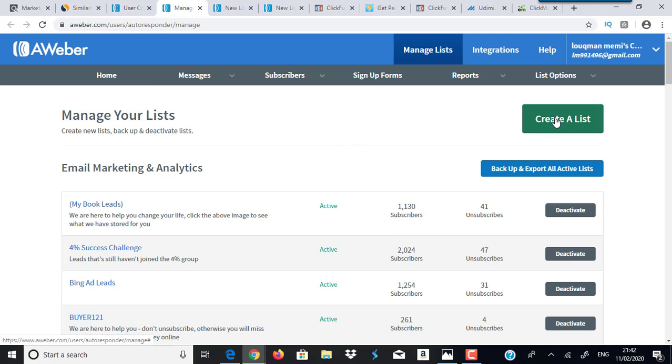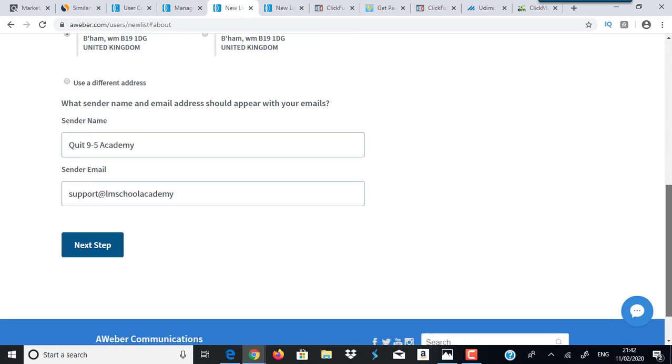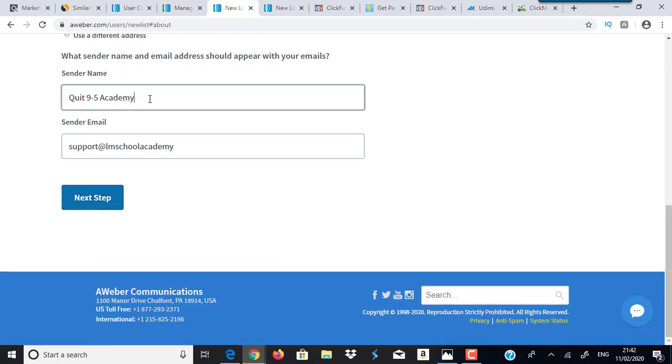Then you want to click on create a list, and then you're going to come to a page like this, okay? So down here, you're going to put all the information. You're going to put the sender's name. In this case, you're going to put your name. And down here, you're going to put the sender's email.